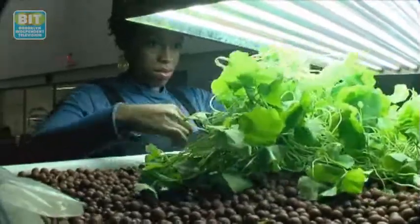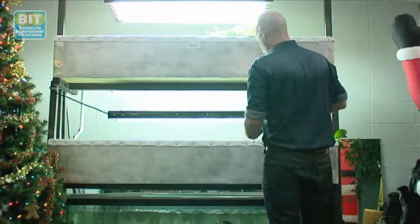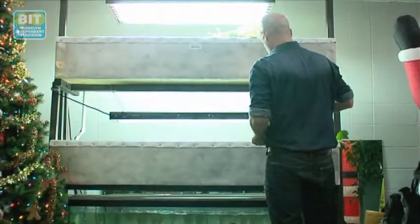But in reality, the tilapia in this tank are providing food that will help grow chemical-free produce in the middle of this urban shopping area using the technique known as aquaponics. Aquaponics is a hybrid of two different farming techniques. One is aquaculture, which is essentially fish farming, and the other is hydroponics.